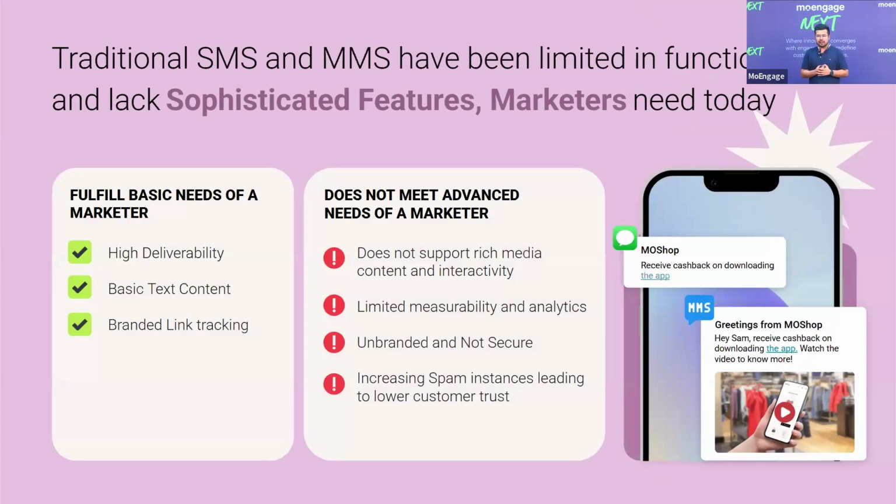And what that means is that marketers' basic needs, like high deliverability, basic text content, and branded link tracking, are being fulfilled. But if you go further down and say, hey, can I send out rich media? MMS supports only images or maybe contact cards, but not anything beyond that. Can you do a beautiful carousel of your indulging products with an MMS? Probably no, right? The measurement and analytics is also limited. You can probably understand, at best, the delivery, and then from there you can directly go to clicks. There is no concept of impression or read in the middle.